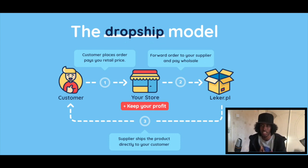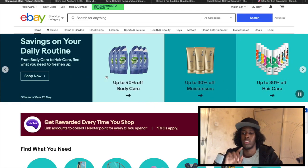Listen to this. Once a customer buys that listing from your eBay account, you go back to the reliable supplier's website and actually enter the customer's details, and then the supplier will ship it straight off to them, and then you keep the profits. Guys, this is a simple business model. It's very simple, but I'll be showing you right now. Let's get into it.